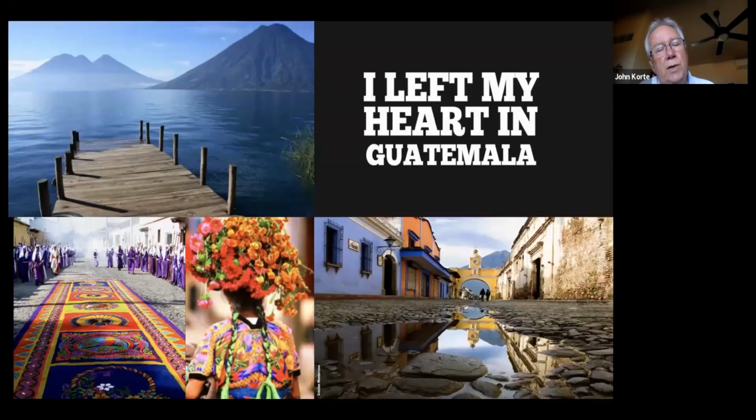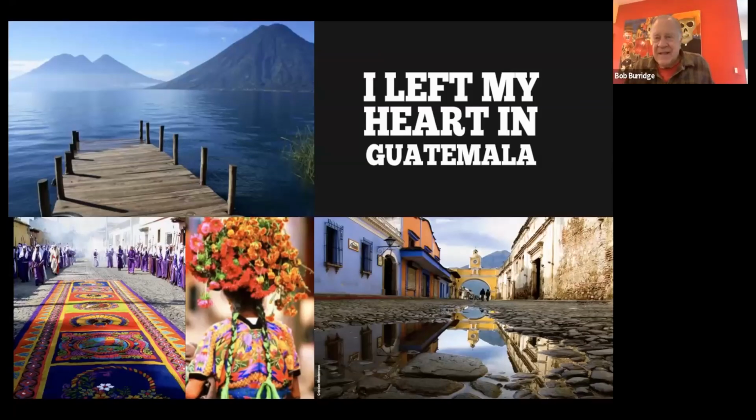Throughout all the cobblestone streets, you'll see these carpets that are made of colored sawdust, flower petals, vegetables, all kinds of things, and turned into magnificent art. Some of the artwork is just like artwork you've never seen before. You can't imagine that they could create this, but they'll come out there in the middle of the night with lights on and music blaring and drinks and food, and families will build these carpets that go throughout the streets, 14 city blocks of the colonial part of Antigua. An amazing event if you ever get an opportunity to go.